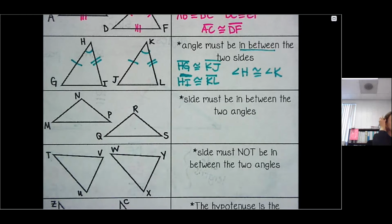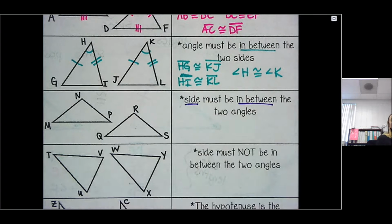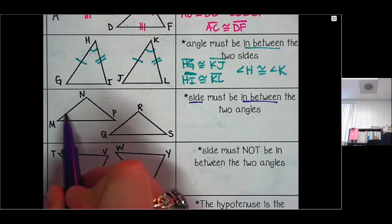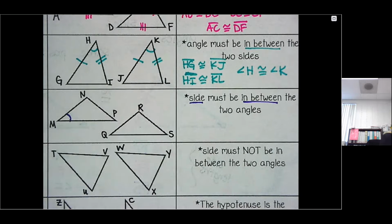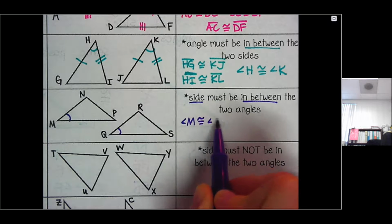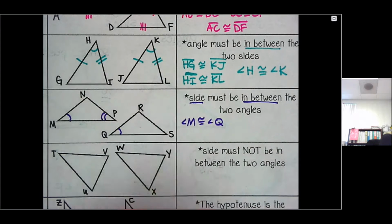Okay, number 3. Angle, side, angle. Sounds exactly like what you think. You have to have 2 angles that are marked in the picture, and this time the side must be in between the 2 angles. So I'm going to pick 2 angles in the picture. Let's say angle M. Which one matches with angle M? Angle Q, good. And then let's say I pick angle P. Which one matches with angle P? Angle S.